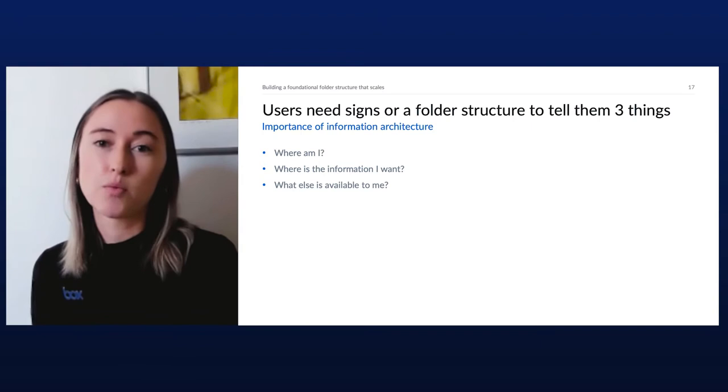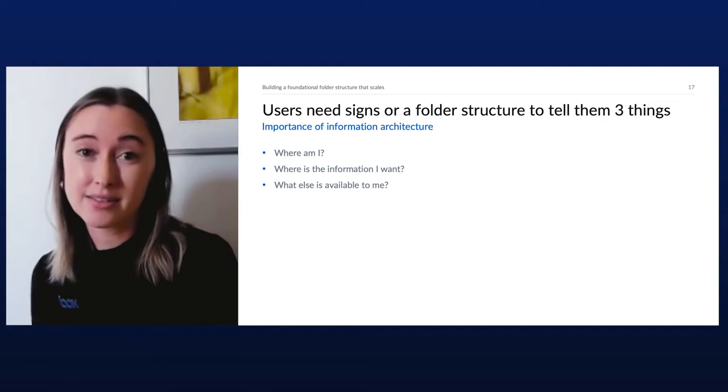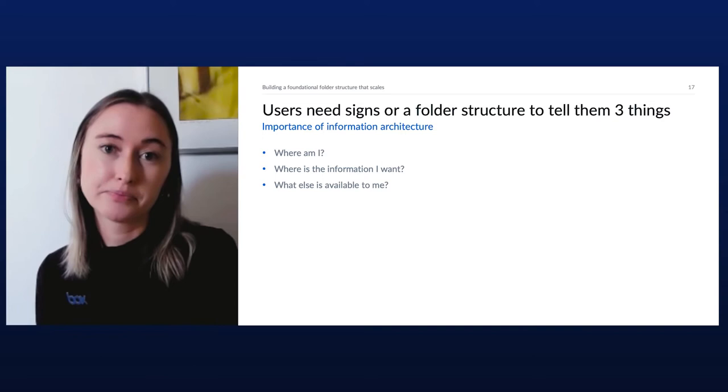Or alternatively, where's the file I'm looking for? What else is available to me? Am I able to grab snacks along the way? What other resources are available to me in my Box instance? If users can't answer any of these questions, you ultimately increase your risk for issues to arise.